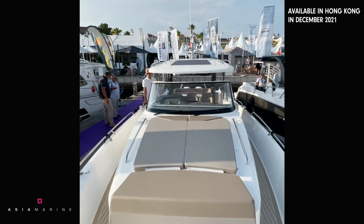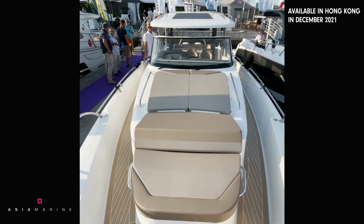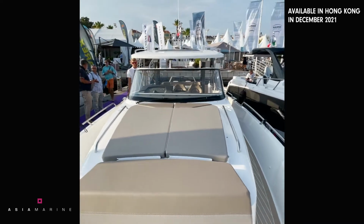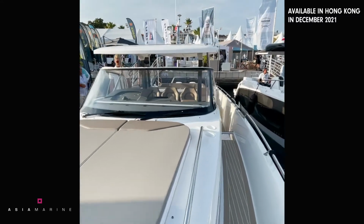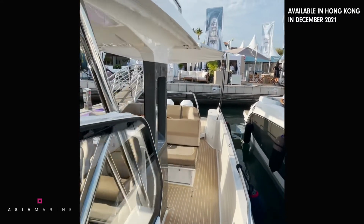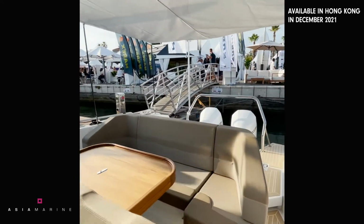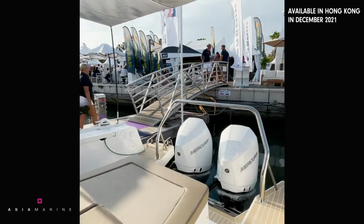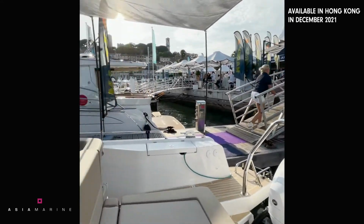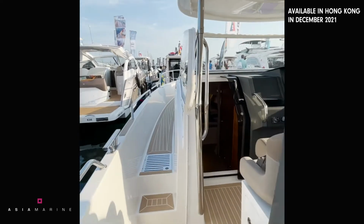I think the one thing that strikes me about this boat is just how substantial it is, how solid it feels. It does not feel like a day boat, it feels like a proper boat. Yeah, she's big, more than 40 feet length overall. Okay, let's head down into the cabin area.